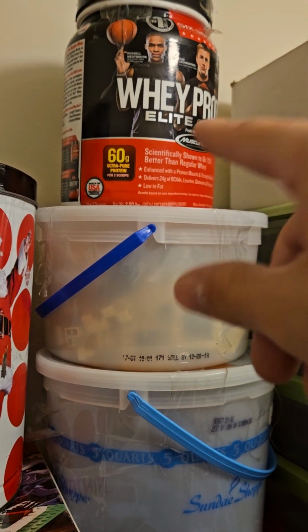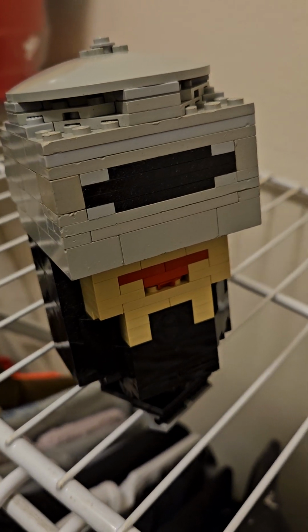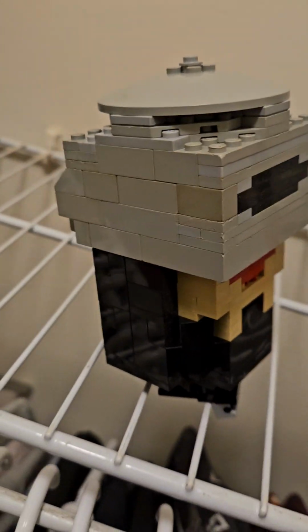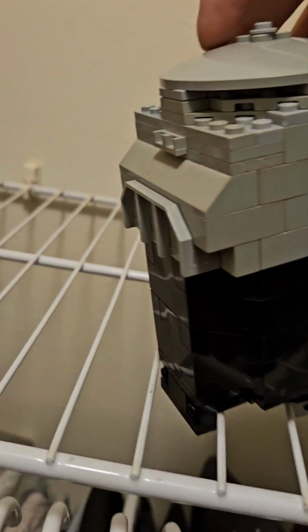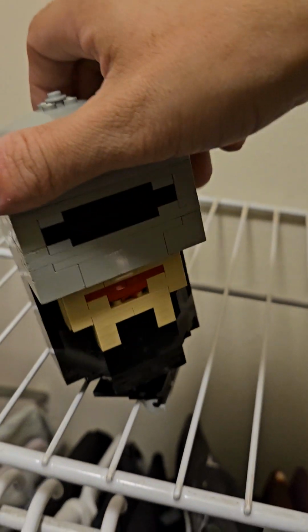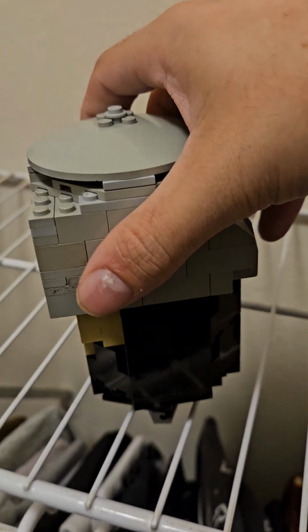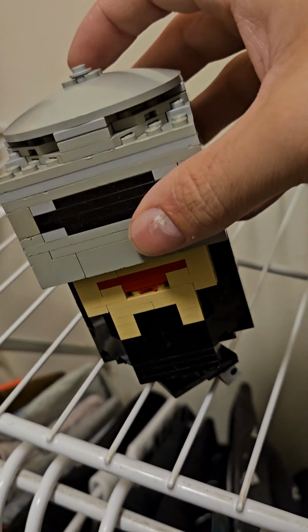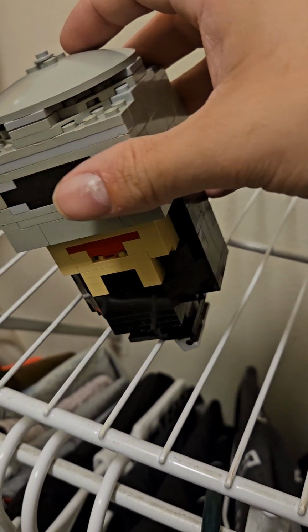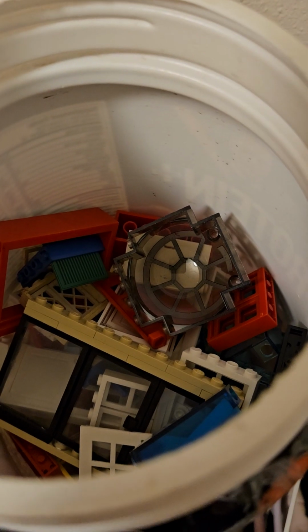And here, I want to show you something. This is your RoboCop. It's pretty hollow. I made it out of parts from a while ago that were gray and had like a laser beam. He sees out of his mouth. And then doors and windows and pieces for houses.